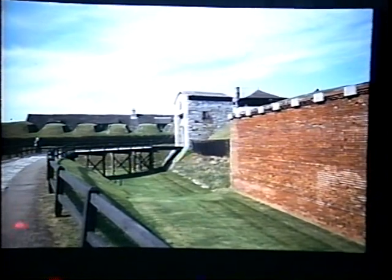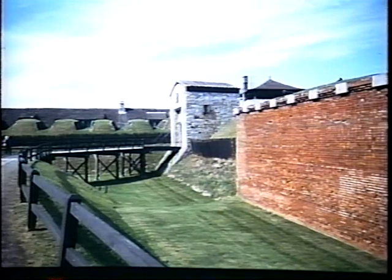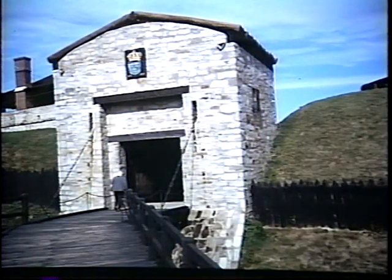Okay, now we're going up this way and in through this gate to get into Old Fort Niagara. Here are the dates. 1679, it was French. 1759, British. 1796, United States. It was recaptured by the British in 1813 with return to the U.S. in 1815. And my wife is just about to step into the entrance gate there as we make our way into the fort.